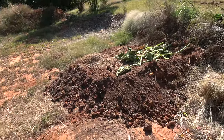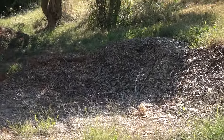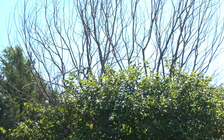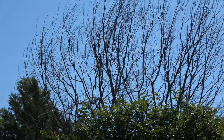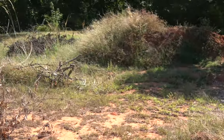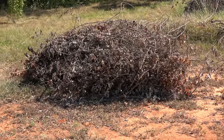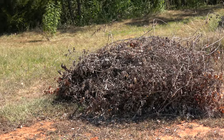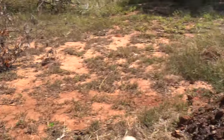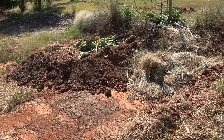Wood chips are mostly used up in the flower beds at the house. I'm gonna be taking out these trees right here as soon as it cools off. Gonna chip all that to finish up the flower beds. And this stuff right here, I'm gonna chip it, and that's gonna go into the compost because there's all the leaves and little twigs in it. So I'm not gonna mess with that. I'm just gonna shoot that right into here and let it decompose and help build that soil up.